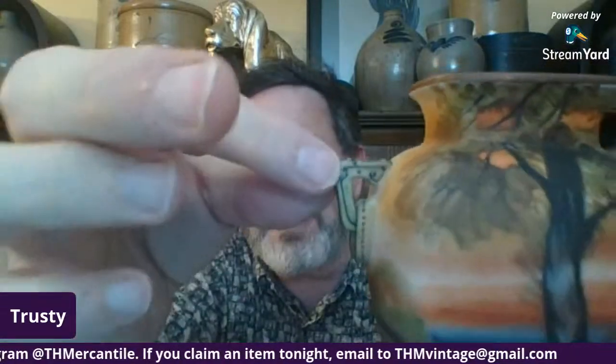Now, I will say this has nothing to do with damage. The rings that are traditional for this type of handled urn are usually independent. These are formed into the porcelain, but that's the way it's made. It's not damaged. I just want to point out that the way this is made, it is pierced through the handle, so it's very fragile. So the fact that it still exists in this condition is fantastic.